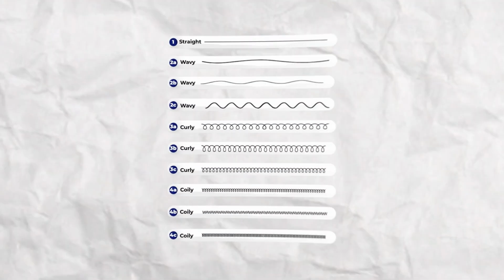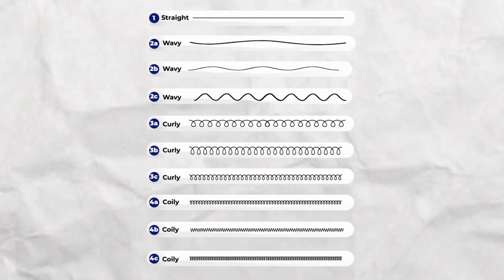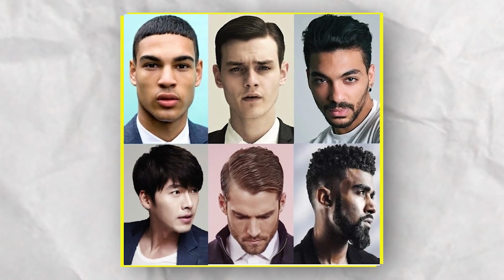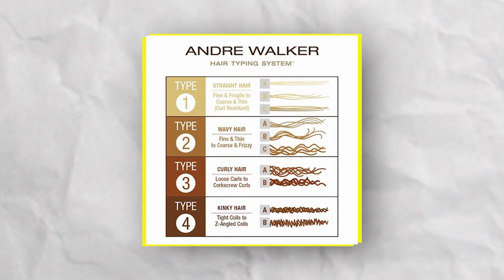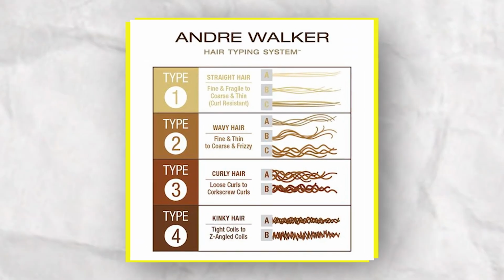Step 2. Now that you know what your face shape is, the second thing to consider is your hair type and texture. I won't go into detail about every single hair type or texture because the video would simply become way too long. So figure out your hair type and texture and keep this in mind when choosing your hairstyle.